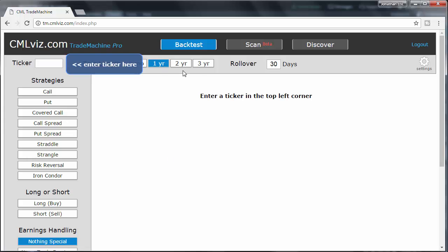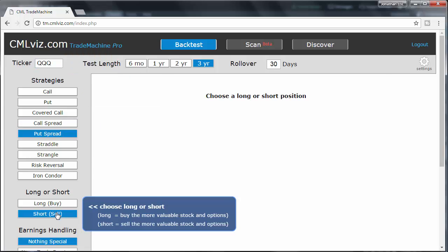I'm going to look at the NASDAQ, and I'm going to go to a 3-year backtest. You can see there are a lot of different strategies that you can put in here. 30 days means we're going to use the monthly options. So let's put in the ticker. We're going to look at put spreads, and we're going to be selling put spreads.